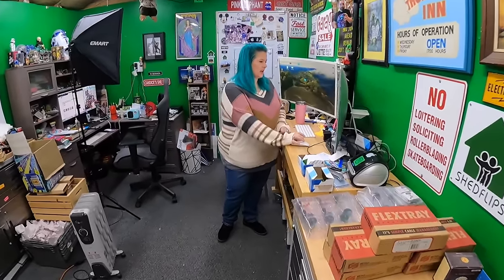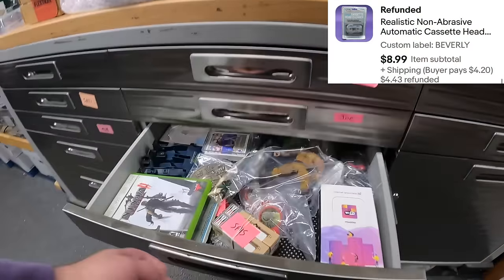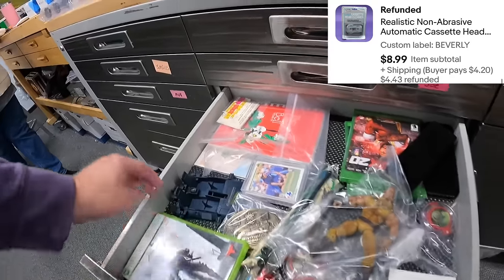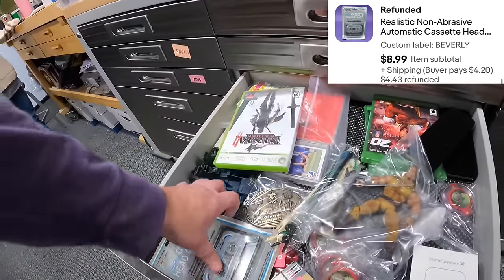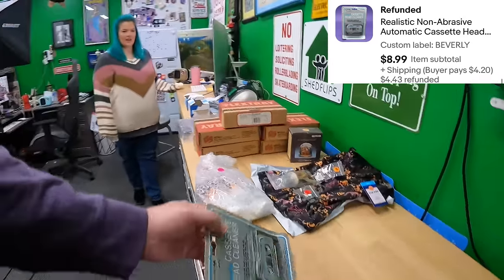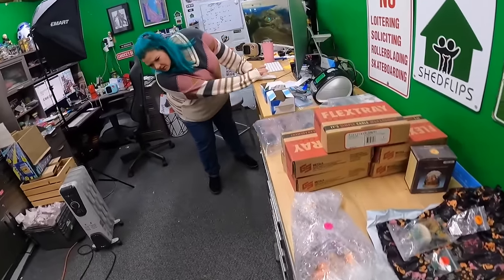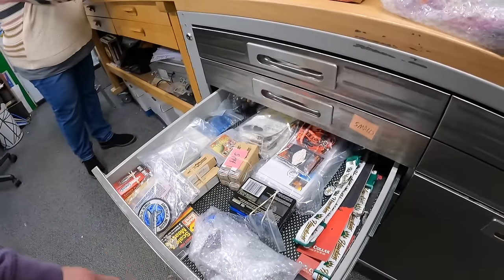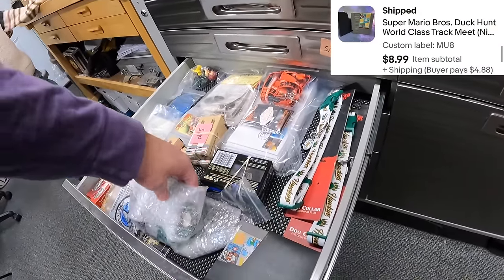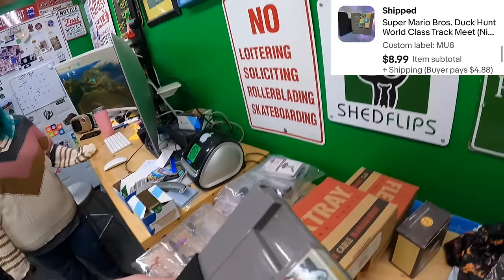Let's see. The next item is going to be in the Beverly drawer. Okay. Cassette head cleaner. Realistic. Let's see. Man, I'm having inventory blindness. I open it up and I'm like, what? All right. $8.99 for that. Okay. MU8, which isn't that the Beverly? No, that's right here. Super Mario Bros. Duck Hunt World Class Track Meet. Supposed to be in a case, probably. Yes. Okay, cool. This is it. $8.99 for that.